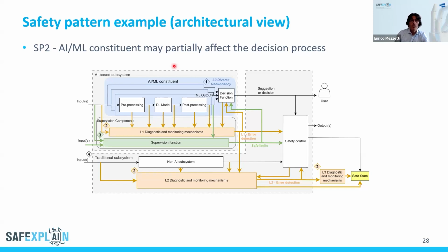And as part of the diagnostic and monitoring layer, we have a supervisor block. The supervisor block includes L1 diagnostic and monitoring mechanisms, which are classical, traditional functional safety mechanisms, making checks on, for example, the input, output, and functioning of the components. And we have specific diagnostic elements embedded in a supervision function, which is specifically related to the AI/ML part of the system. And we have a decision function, making decisions based on the outcome of the models and the outcome of the supervision function.